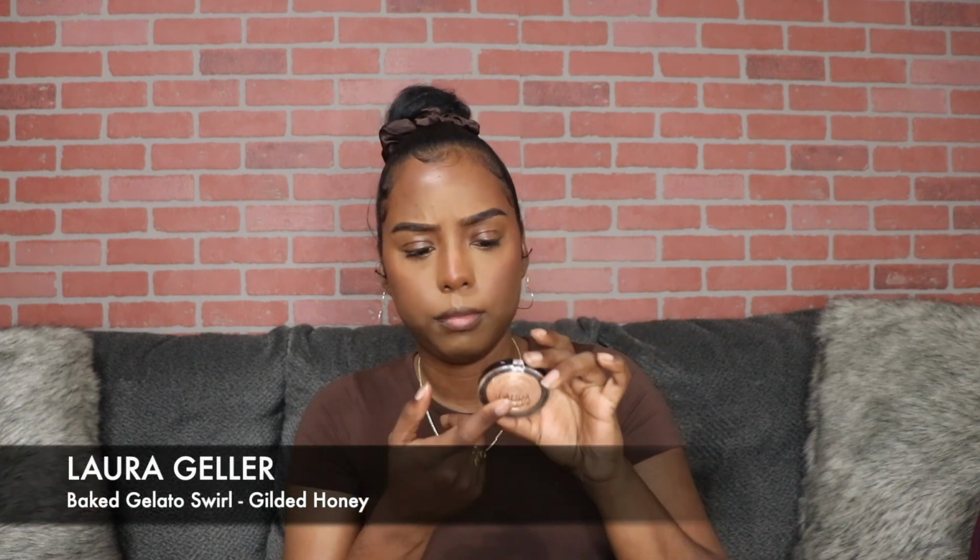So yeah. For highlighter, I'm gonna use my Laura Geller in Gilded Honey. This is a fave.